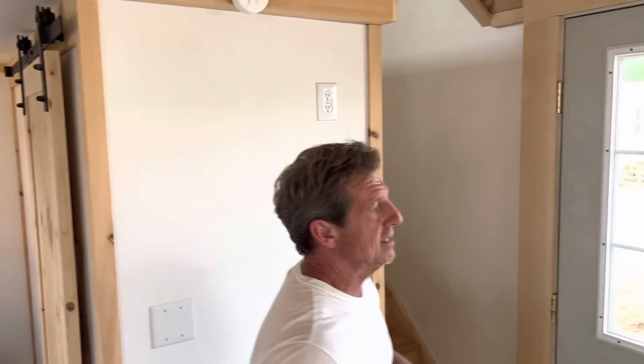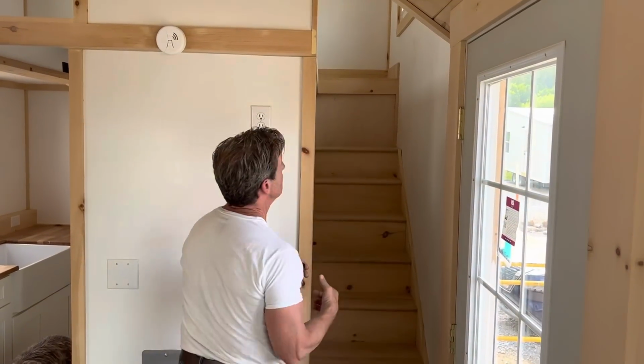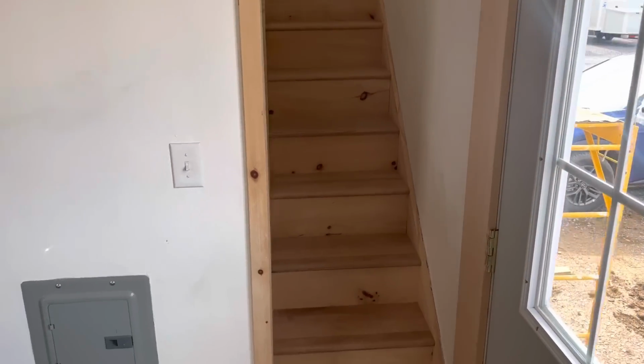Now the trim is not urethane, all right? So we left it that way because a lot of ladies, they want to stain it, they might want to paint it, you might want to do something with it. So we've left it unfinished. The walls are already completely done. And Tom, if you want to, I'll just talk while you go up there and show them the loft.